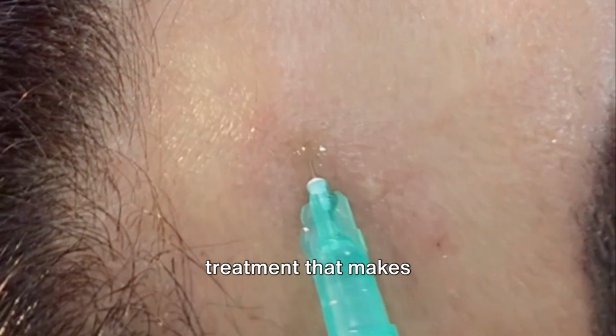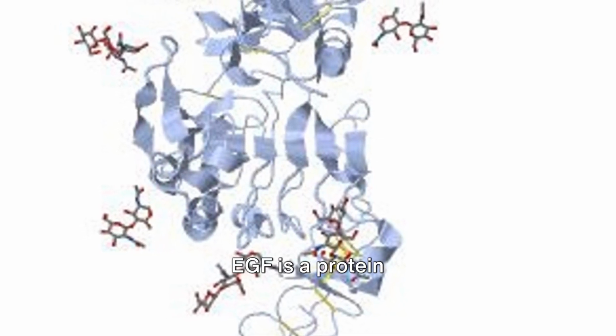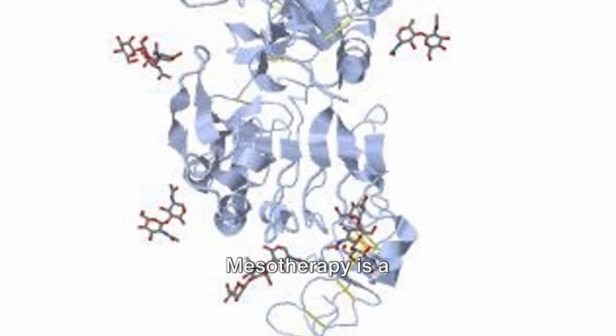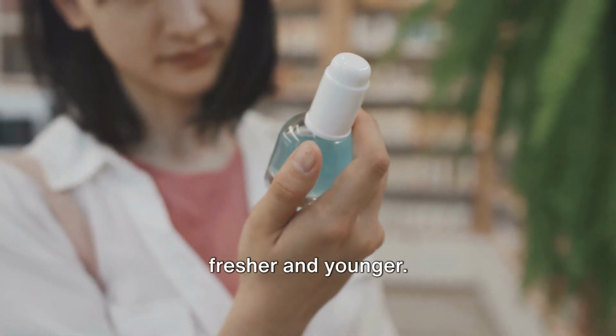It's a cosmetic treatment that makes your skin healthier. In this procedure we inject EGF into the skin's middle layer. EGF is a protein that helps cells grow and stay healthy, especially for your skin and hair. Mesotherapy is a simple and not too invasive way to give your skin a boost. This treatment is commonly used to make your skin look fresher and younger.